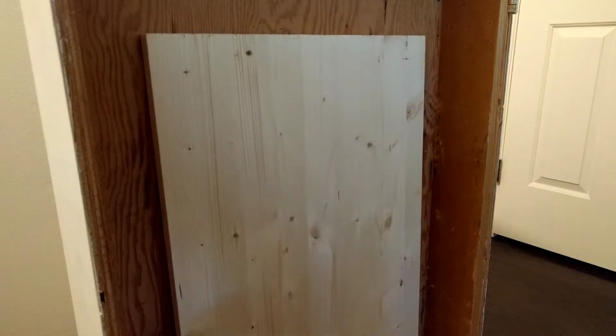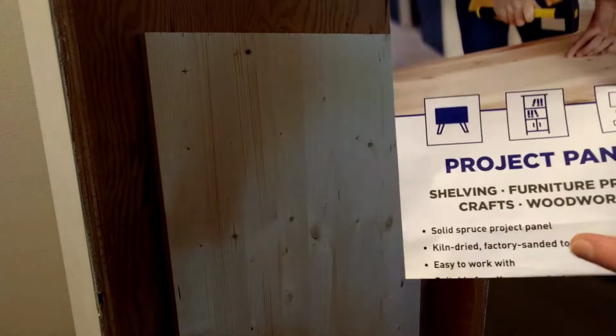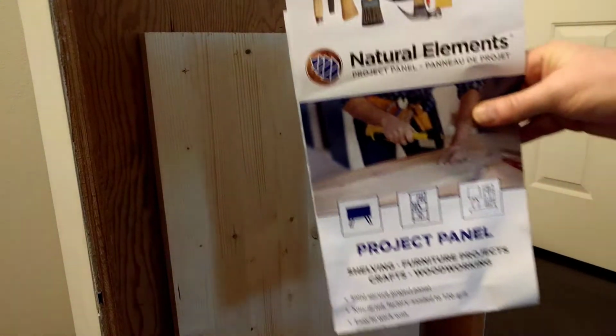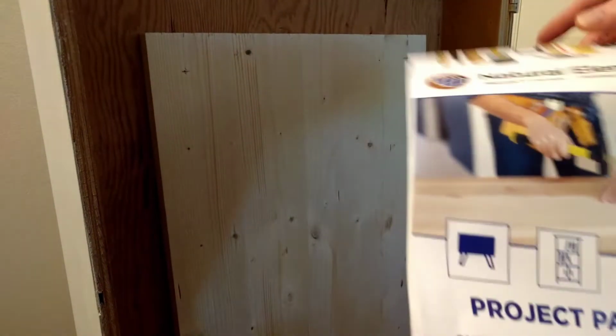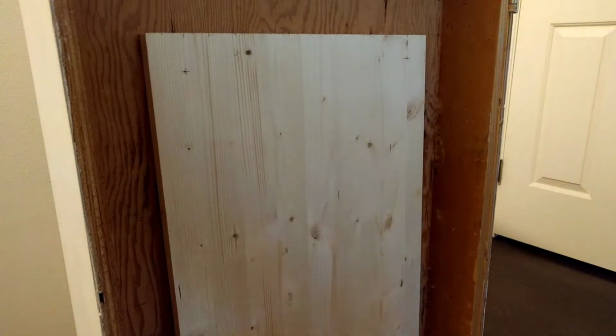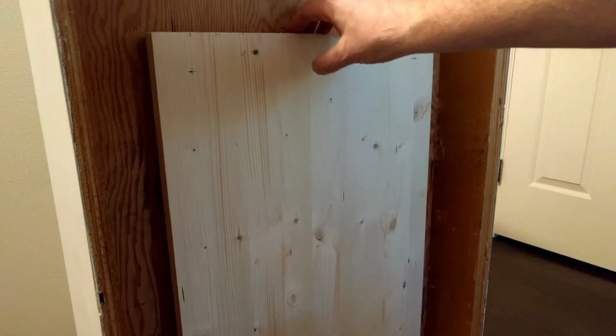What I got here is actually a piece of spruce. It's out of the Home Depot, and I just thought, yeah, this will work. This is for all projects. I told the guy, I'm mounting a TV on a wall. Yeah, that's it. Will this hold up? And he's like, oh yeah, totally.